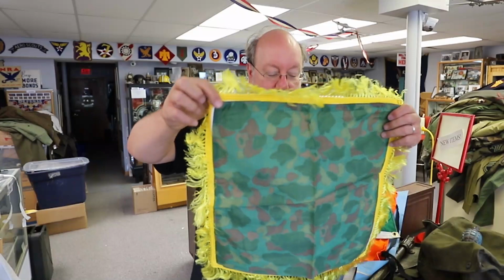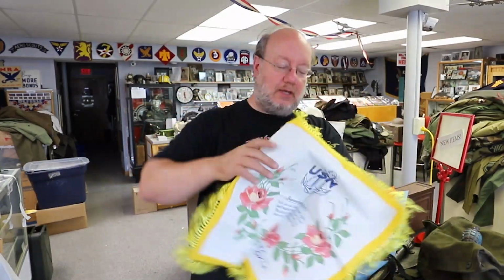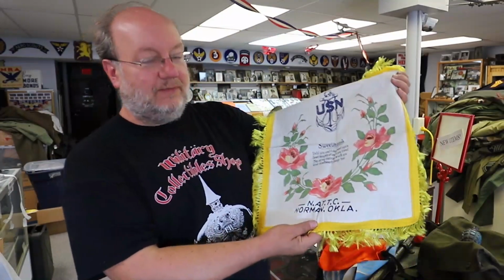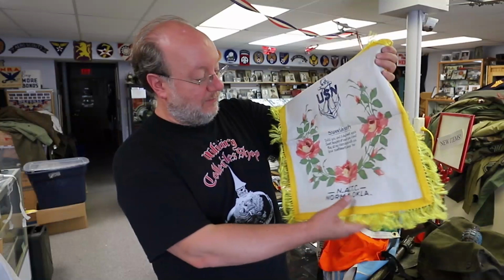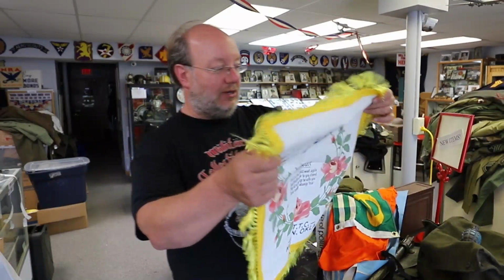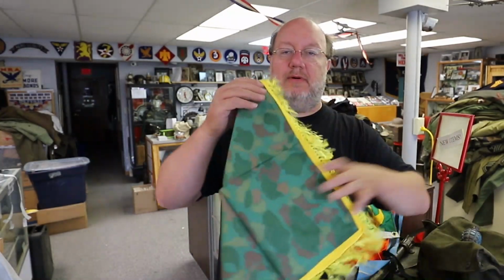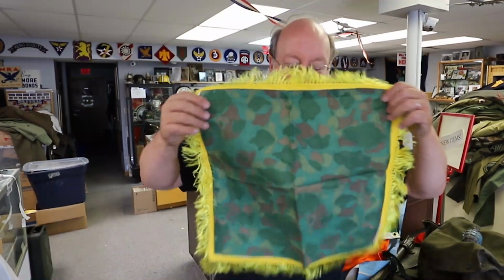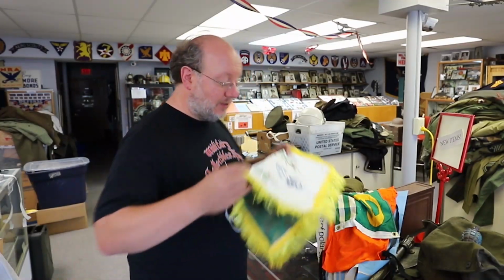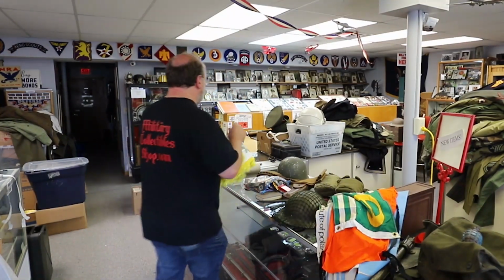It's a camouflaged pillow cover. Yeah, okay. I know the front isn't all that interesting. U.S. Navy. Well, except for Malcolm, as he's going, ooh, it's Navy. From Norman, Oklahoma. But I thought it was really neat that they had printed the camo on the back of it. First time I saw that, and I've seen a lot of these pillow covers.